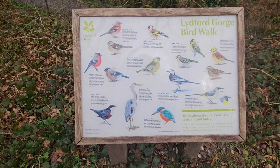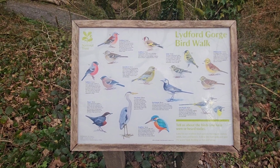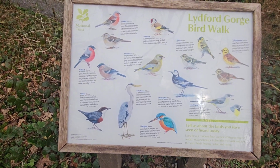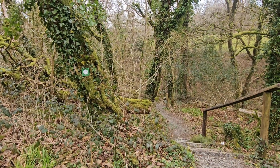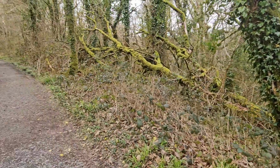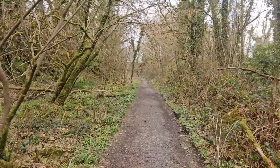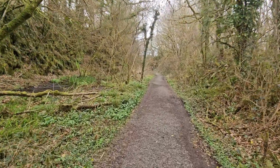So yeah, the Lydford Gorge bird walk. So this is the set of birds that you might encounter, and wouldn't it be great, folks, if we could see a kingfisher? It really would be awesome, wouldn't it? You never know. Lots of opportunities to head down, but we'll just carry on along here for the moment, because there should be a bird hide at some point.